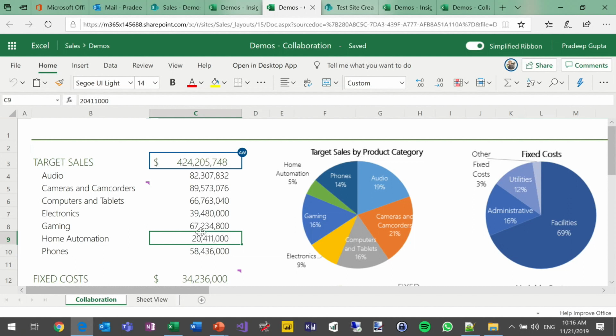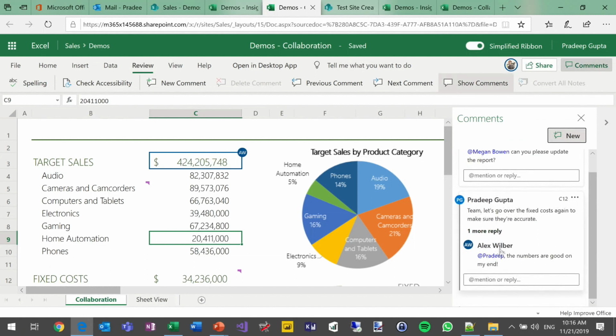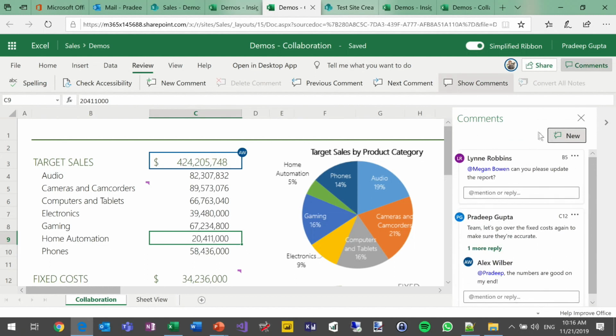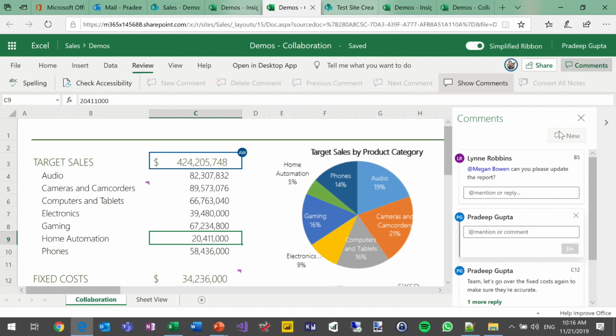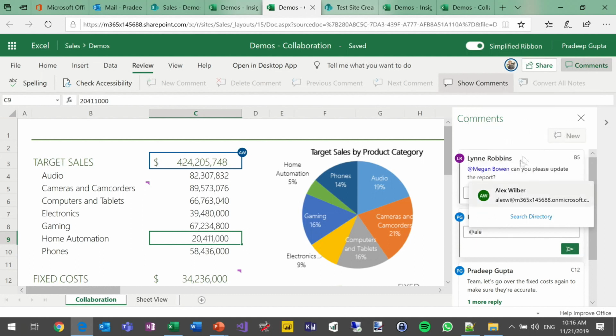So what you can also do is at mention somebody in a comment. Today you can see comments in the review tab. So you can go and show comments, and you can see a bunch of people have commented. What you can also do is create a new comment, and let's say you can at mention one of your colleagues. So I can go ahead and at mention Alex.